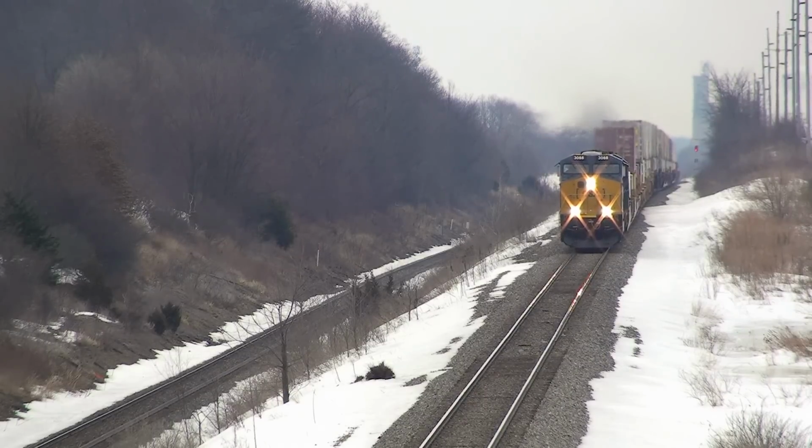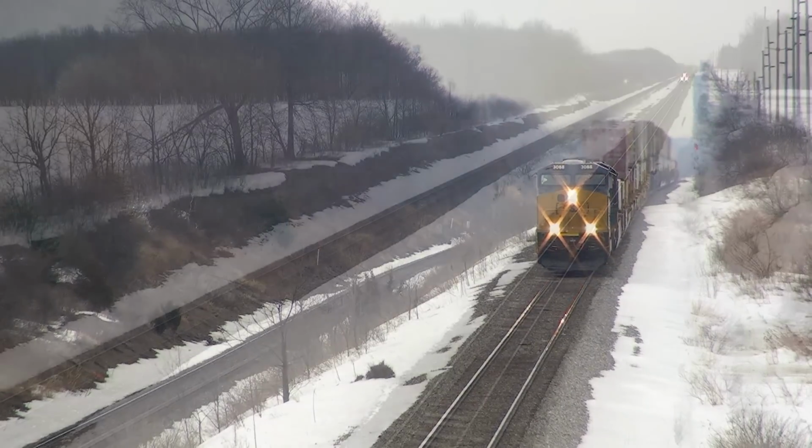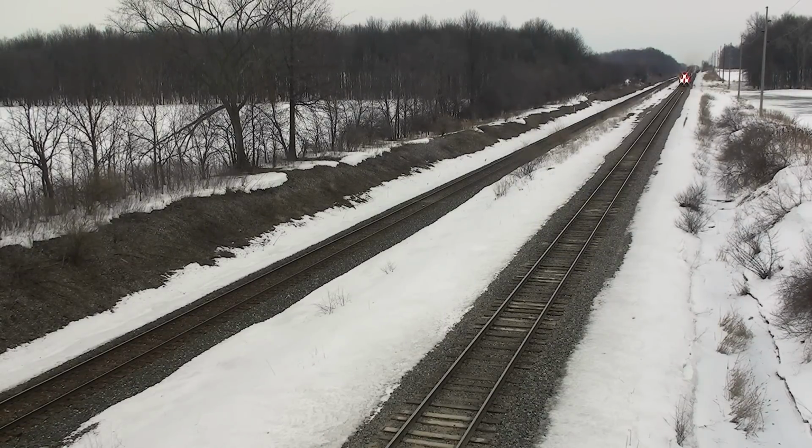A few minutes later, another westbound CSX train, Q137, approaches us on track 2, as it shuttles containers between Baltimore, Maryland and Chicago.